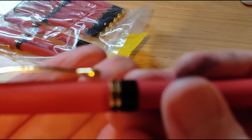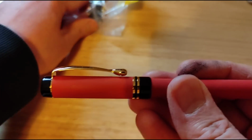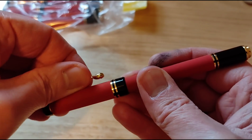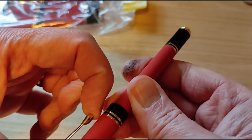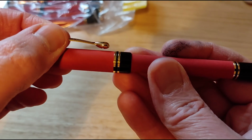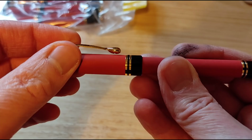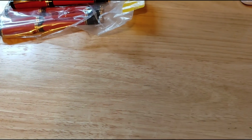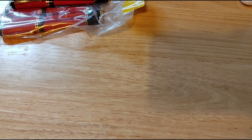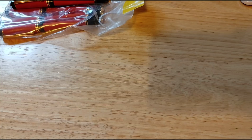There's quite a bit of clearance on that clip there. That's not the most useful of clips, but it will slide onto a pocket somewhere very easily. So that was the first thing. Bargain, absolute bargain. I don't think the seller put anything else in there. No. Okay, so let's get into the other bits.